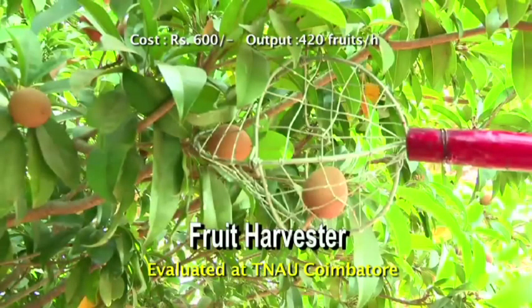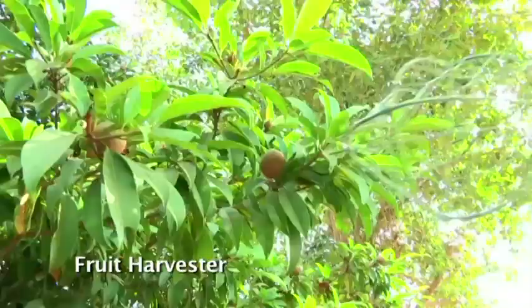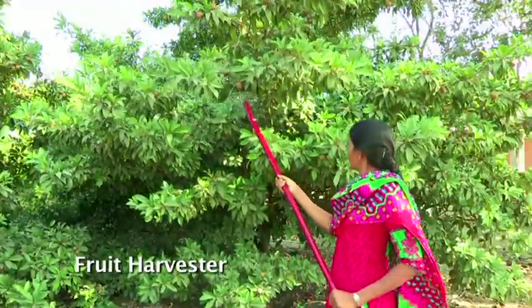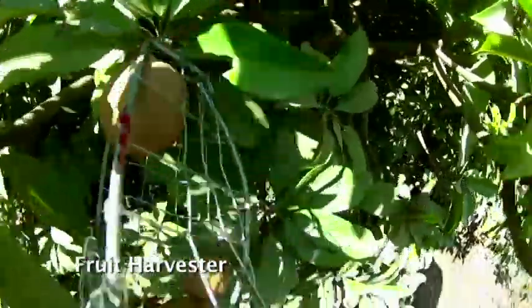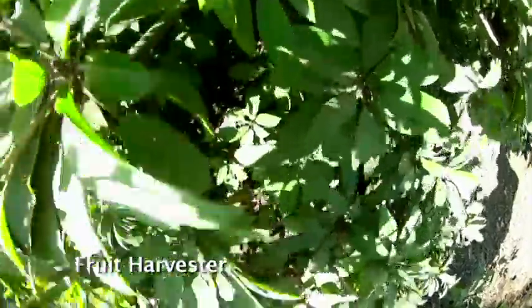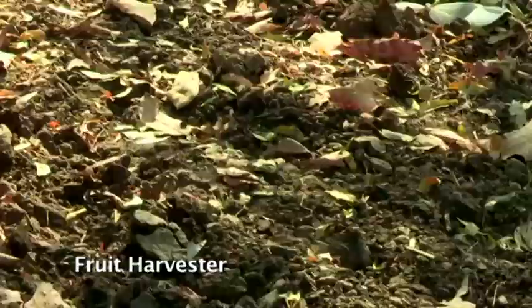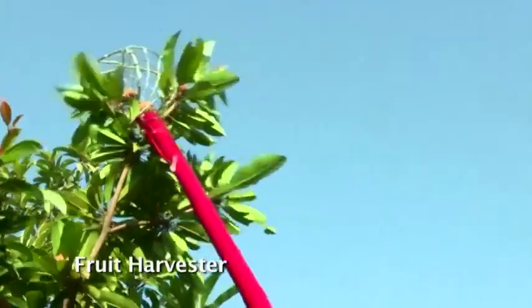The manually operated fruit harvester helps to harvest fruits from top of tall trees by workers standing on the ground. The worker carries the harvester to the fruit to be harvested and pulls it down. This action helps to cut the pedicle by the knife of the tool and the fruit gets collected in the nylon basket. Damage to the fruit is also avoided.